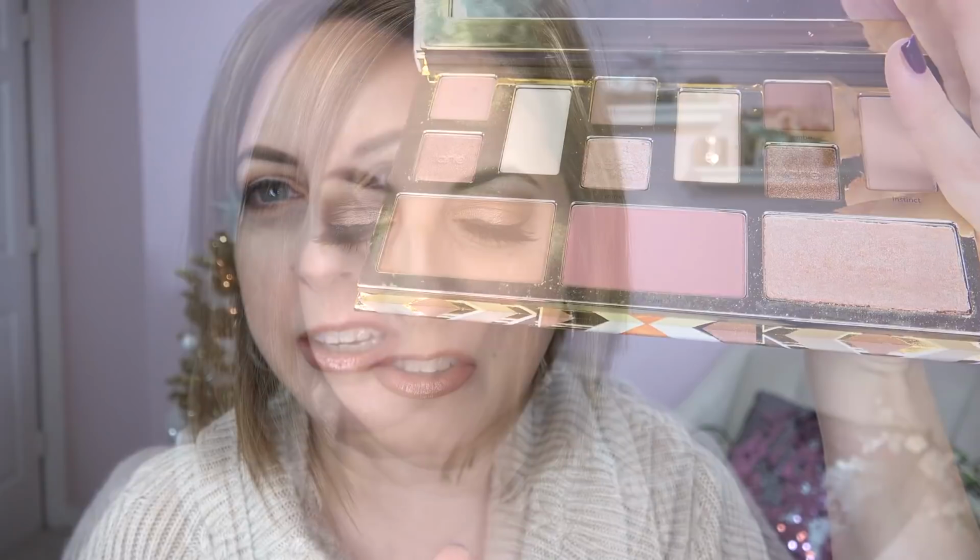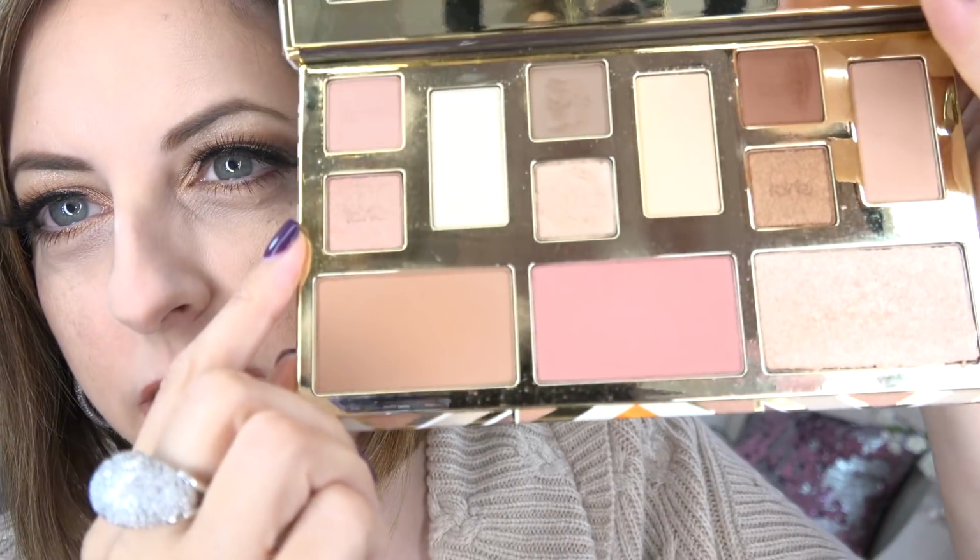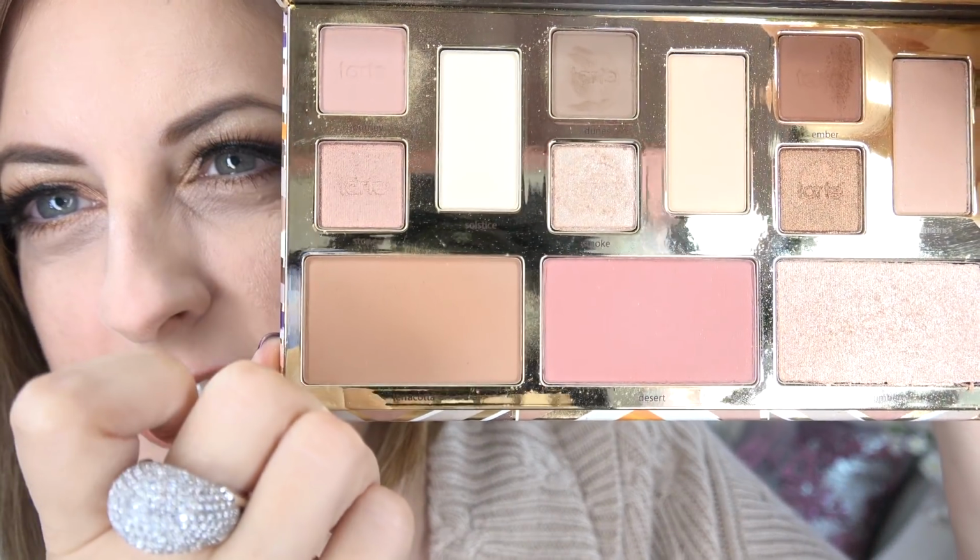Why would they come out with a new palette and put it in the same package as an older palette and not change the names? I mean, if they put it in the same box, okay, whatever, that's fine. You know, with the same gold and the same mirror, that's fine. They're not the same colors, and these don't even describe what's in here. Here's another one, Stone. Does that look like stone to you? It really is freaking me out.